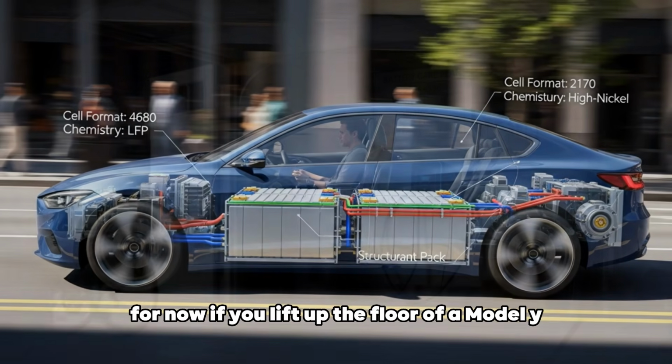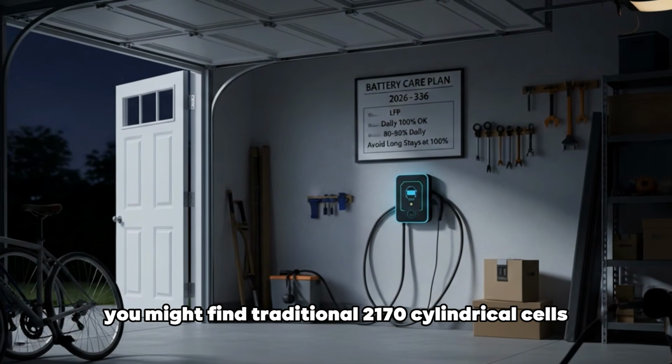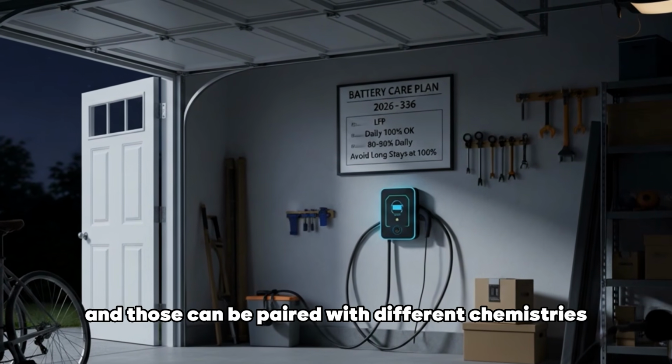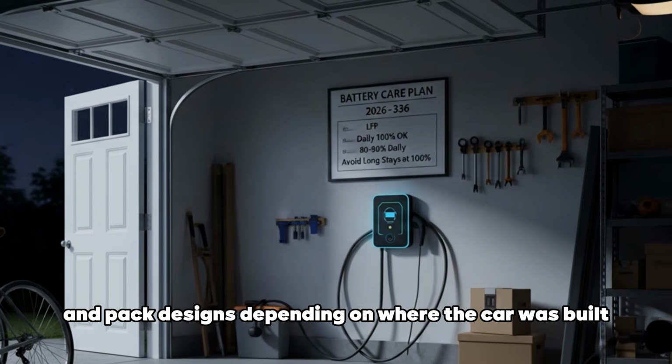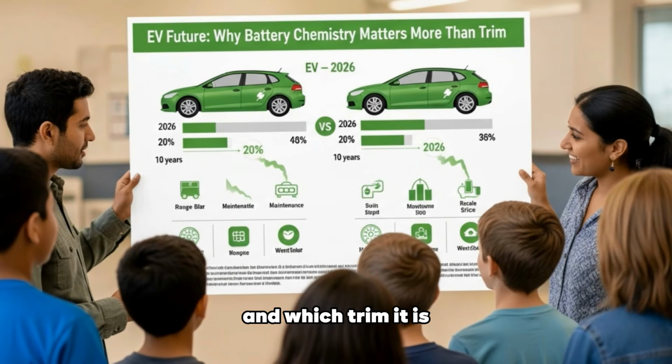For now, if you lift up the floor of a Model Y, you might find traditional 2170 cylindrical cells, or newer 4680s, and those can be paired with different chemistries and pack designs depending on where the car was built and which trim it is.